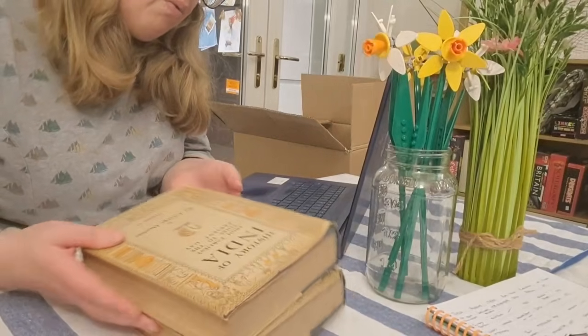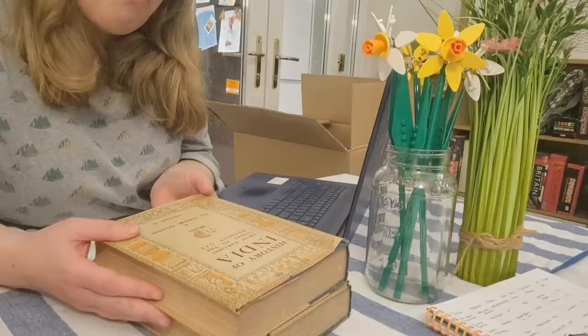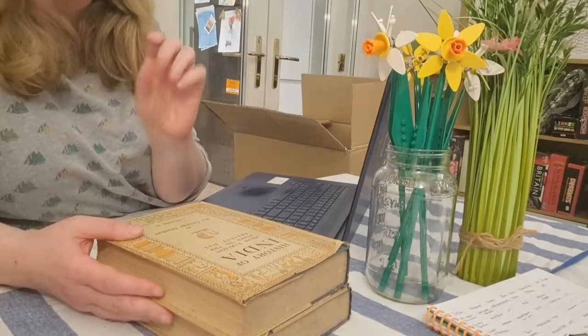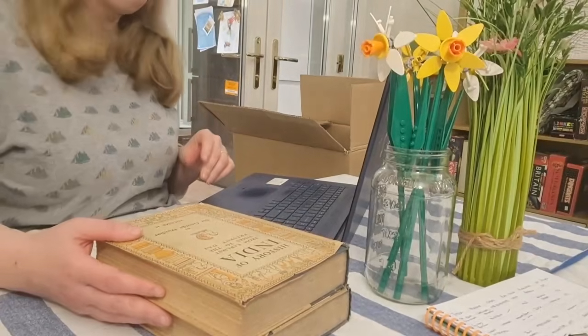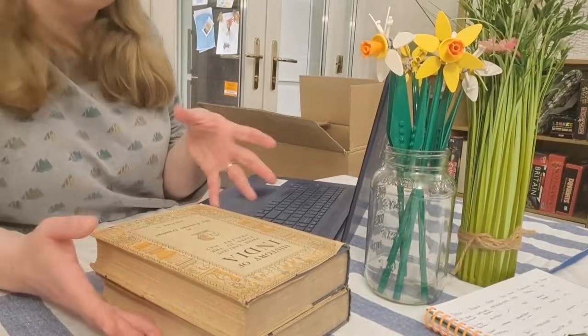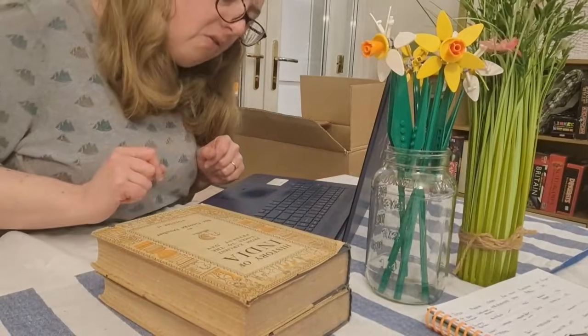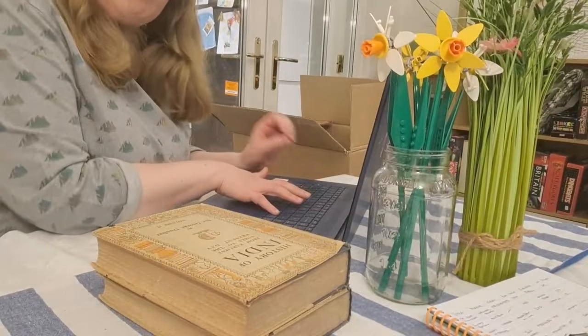So what we will do for this is we'll catalogue it in one row, but we will put a note that it's in 2 volumes. So whatever happens to one volume has to happen to the other volume as well. Keep them together as much as we can. I have a hunch these won't have ISBNs, but we'll double check in a minute.